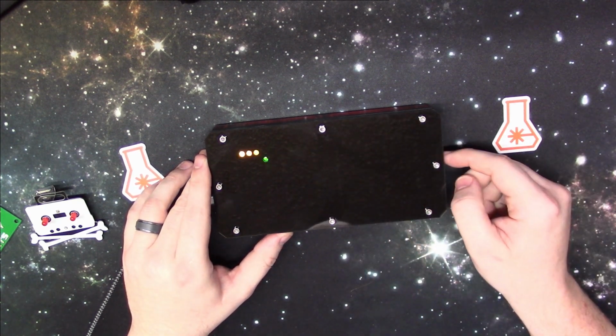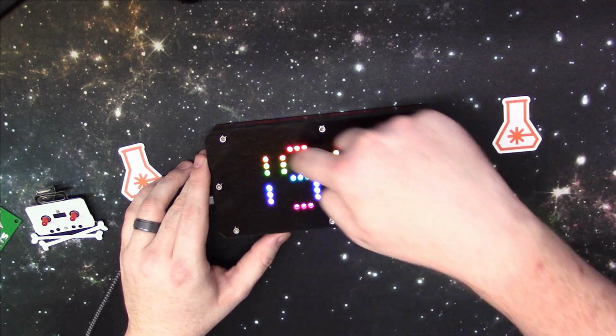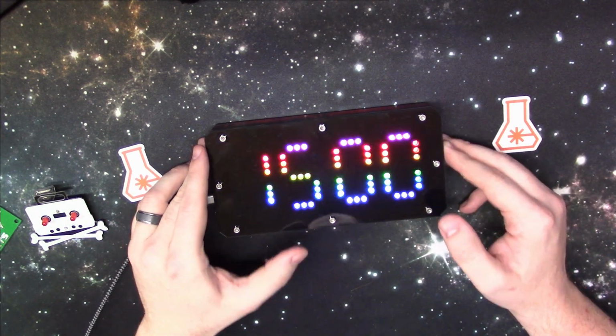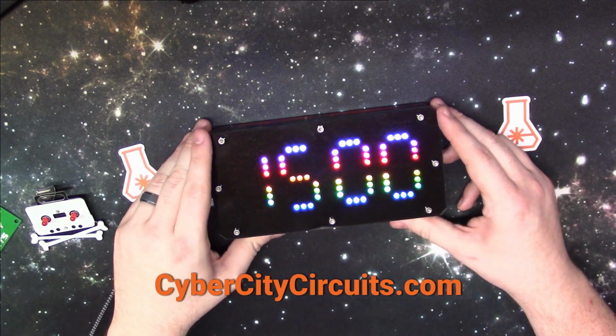So yeah, just a little chase animation. And I actually was right. It comes around, goes up, and then goes in the middle one, and then goes to the next one, and goes up, and then goes to the middle segment. I was correct with that. So all in all, the CyberDigit is really awesome.